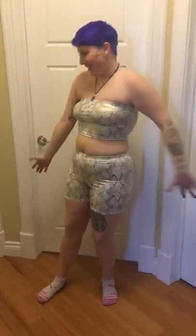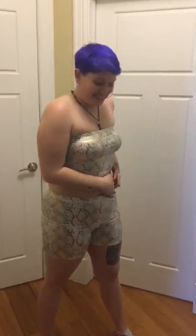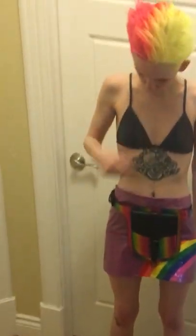This is my, I guess, outfit. First one. It's super freaking comfy. I'm not one usually to have my midriff showing because I'm a little bit insecure, but rocking it. It's comfy. So I can go on to the next.